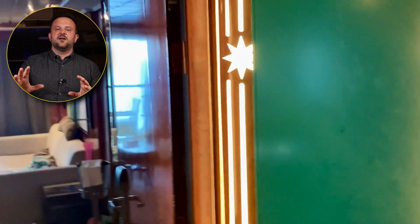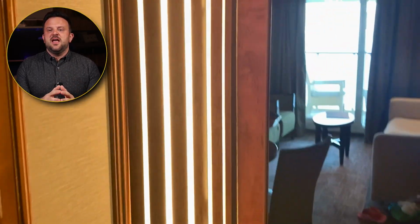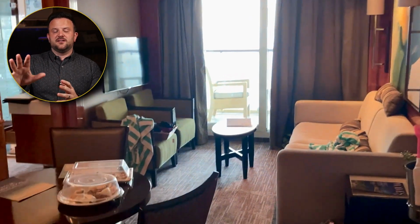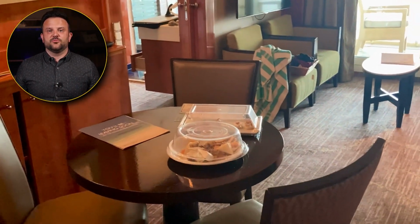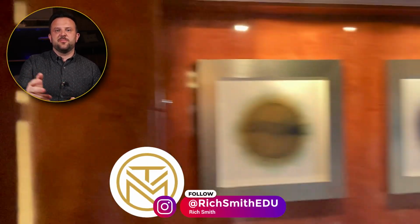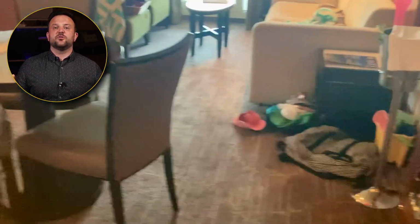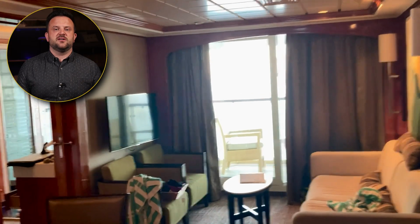But if you take a look, you actually get a little sitting room. They drop off hors d'oeuvres daily. They got a little coffee maker, for example. And there is a balcony, and it's actually a really, really nice room, especially for a family. They called this the 1-bedroom family suite. So let's take a look at the balcony, and then I'll show you the bedroom for the kids. All right, so as you can see, the balcony here, it's very nice.